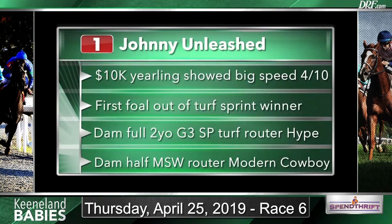And Johnny Unleashed was unleashed in his career debut. He showed big speed to clear the field in the early portion of that race, and he took that field to inside the 16th pole before being overwhelmed late. He ran a really nice second, and he should show big speed from the rail again.